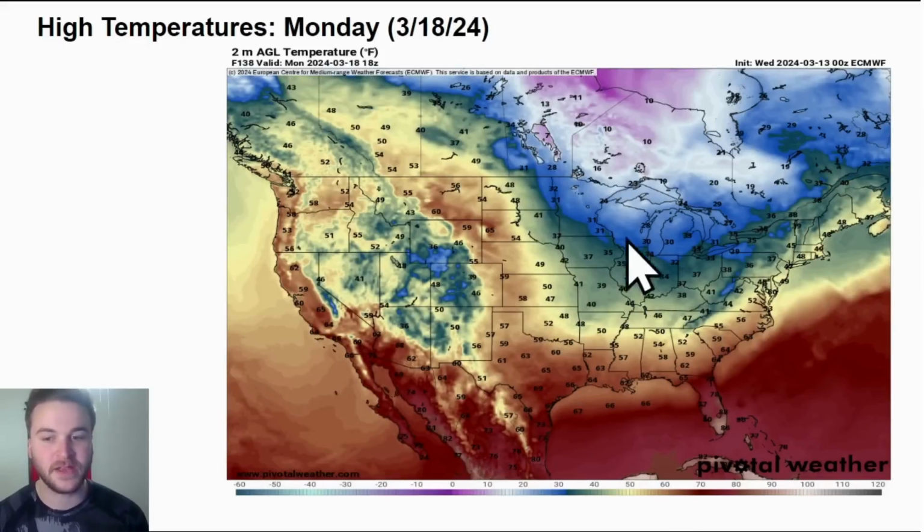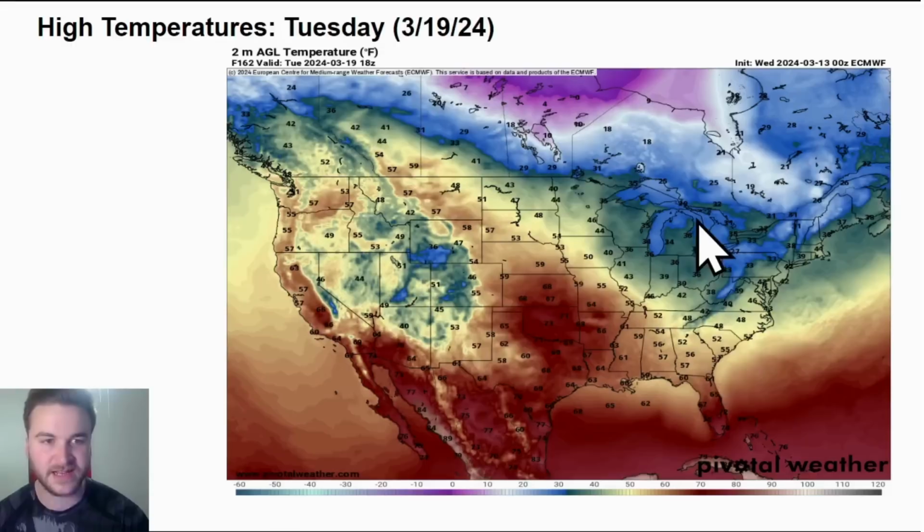Then as we go into Monday, you can see that colder air around freezing there across the Great Lakes region here, especially for Minnesota, Wisconsin, Michigan, and into southeastern Canada. And then highs on Tuesday into the 30s there again for the eastern Great Lakes and interior New England. And we start to see return flow on the backside across the southern and central plains. Temperatures there will be back into the 60s and 70s on the backside of that trough on Tuesday.